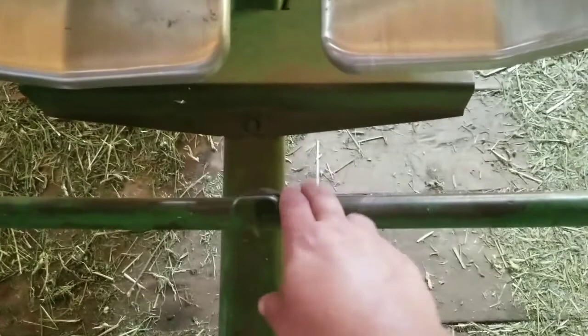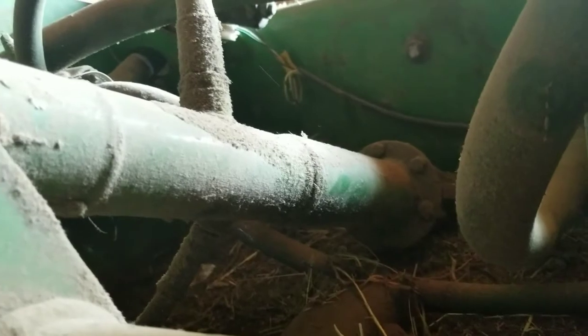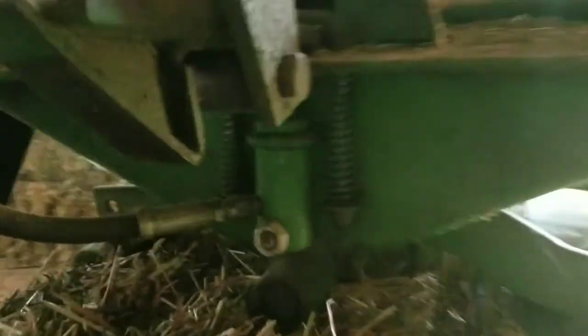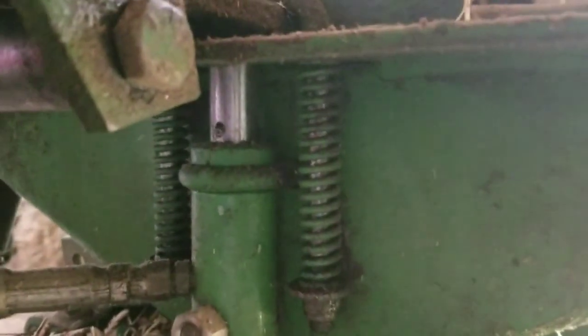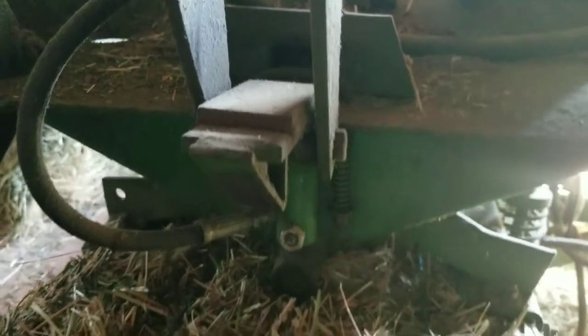And the bale comes back and it hits this lever, and you can see that arm right there move. That tells the cylinder right there that it's time to eject the bale. So, little cylinder right there that pushes up on this catch latch so that it can throw the bale.